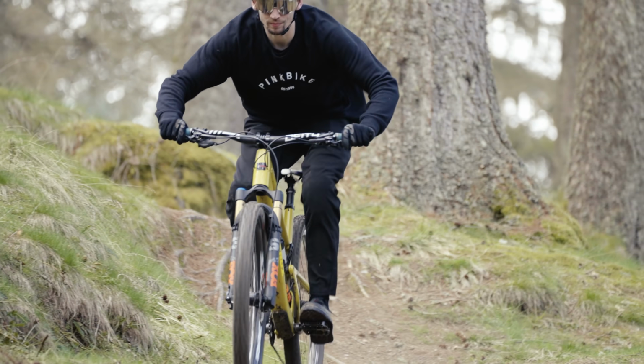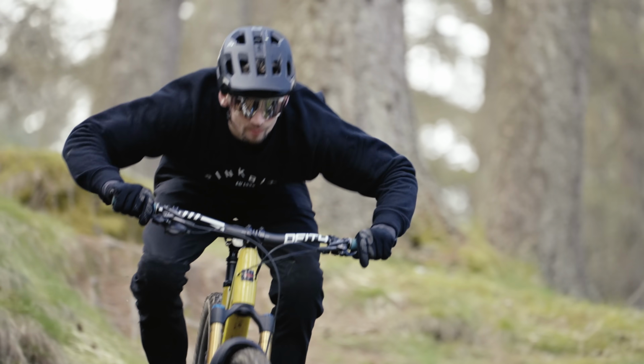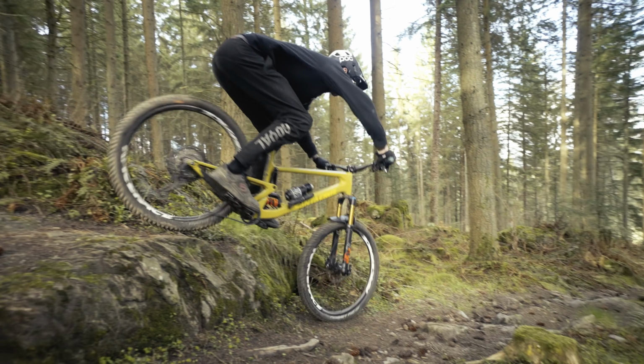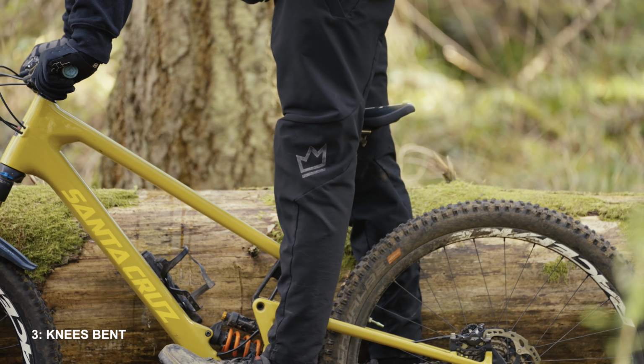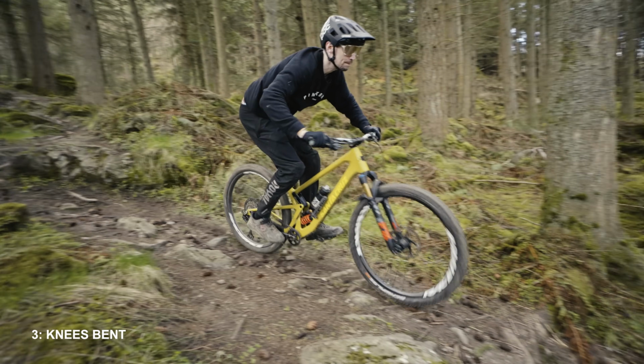How much bend depends on the situation and the terrain. As a default, I use just a little bit of a bend and then go further when I'm being more aggressive or trying to be aerodynamic. Or dodging branches, because I'm a big long unit. Knees slightly bent allows you to easily absorb any bumps and maintain efficiency.